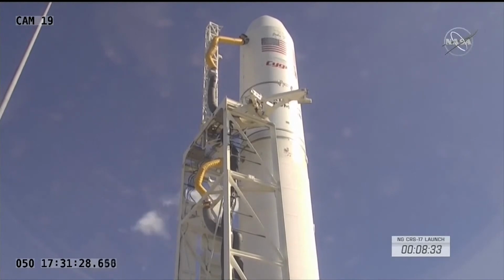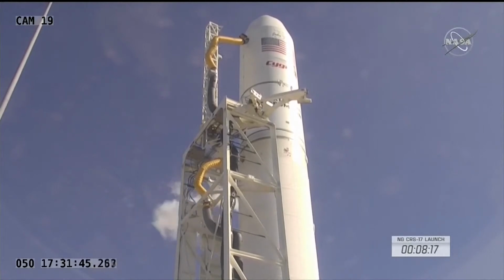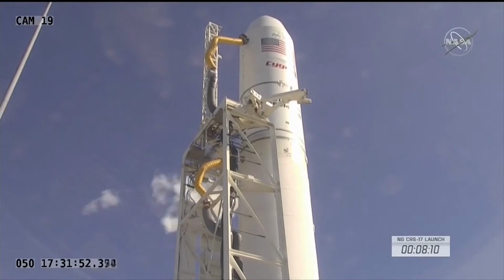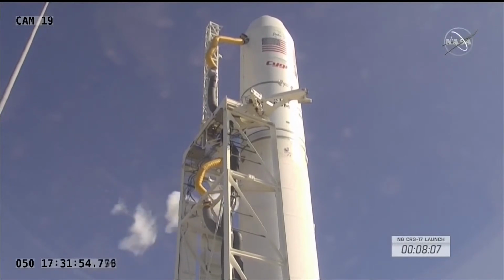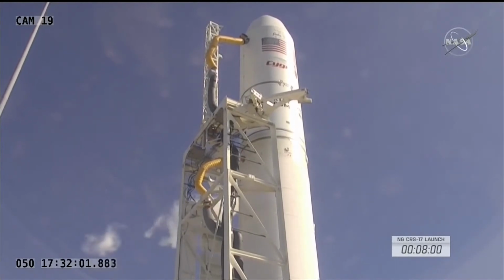Now under 9 minutes until today's launch, everything's still looking good. And Antares has been switched to internal power. At about 3 minutes ahead of launch will be when the auto sequence handoff to terminal count occurs, and the computers will take over for the final steps to get us to launch at the opening of today's launch window.